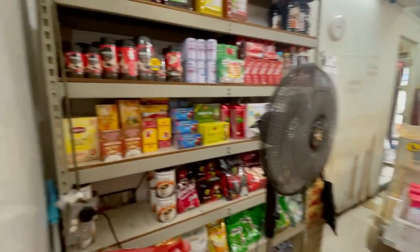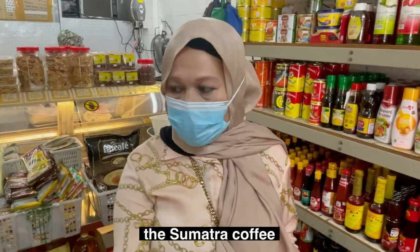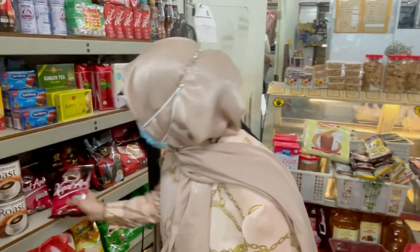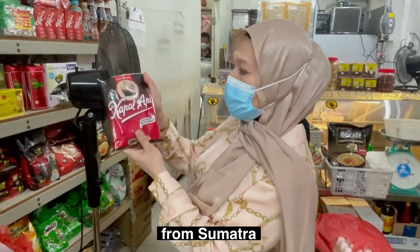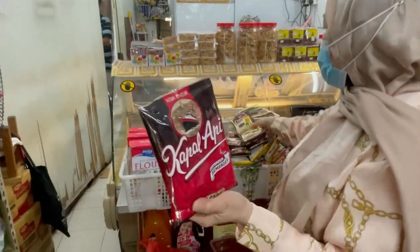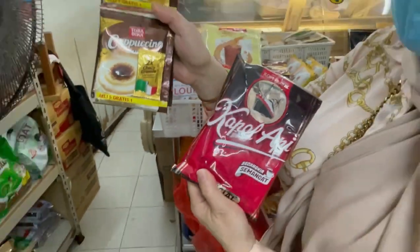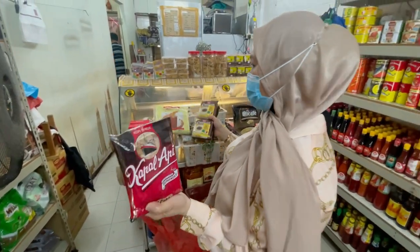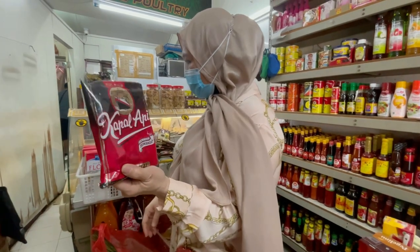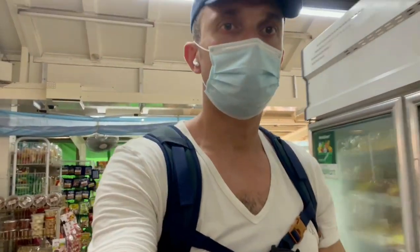I think Indonesia is the most famous for coffee, right? It's the coffee, Sumatra coffee. This one, kopi Kapal Api, from Sumatra. Oh, really? Then they have cappuccino, also from Indonesia. Then what else?